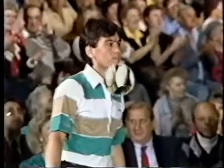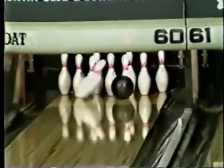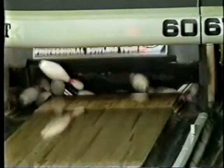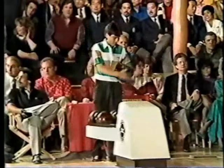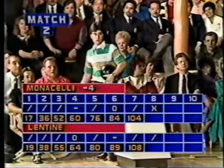All right. Strike number 1. As Frank Esposito always said, when in trouble, throw the rocket to the pocket. And there he did. He just threw that ball between the 2nd and 3rd arrows and just sawed that 5-pin off. And maybe he has the solution to these lanes.